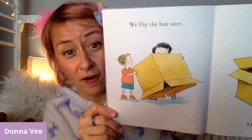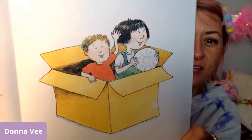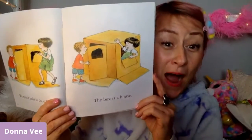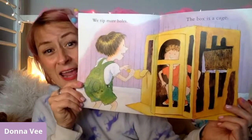We flip the box over. And the box is a car. See that? She's got a paper plate for a steering wheel. I love that. Vroom, we shout. Magic happens when you use your imagination. We punch holes in the side. And the box is a house. Come visit, I say. Love that. We rip more holes. And the box is a cage.